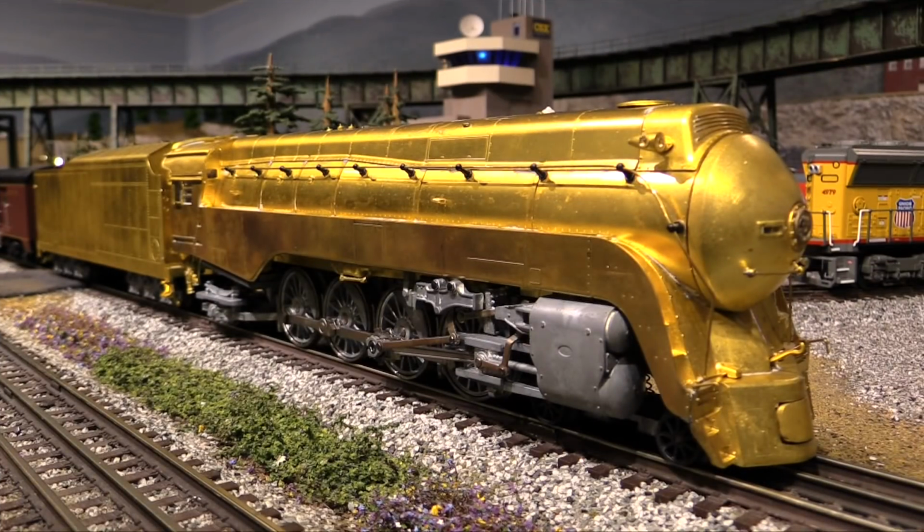Okay, we're ready to start this up. Now, I've been told by Lionel that the sound set on this engine is not the final version. I believe the whistle and the bell are correct, but the crew talk in particular will be replaced with road name specific dialogue. But anyway, let's go ahead and start it up.